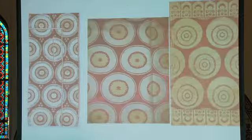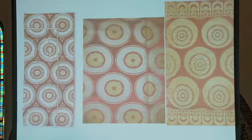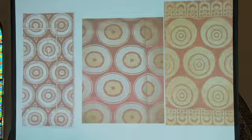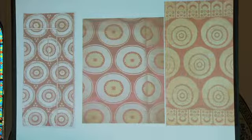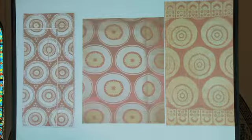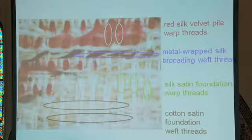Now, the structure. There's some more examples. There's the Doris Duke one and several more pieces. We're pretty sure, too, that they were happy to use the same setup over and over again to make slightly different ones, or even different formats, again using the same loom setup. Now, I'll pick up a little bit of what Anne was saying. The structure on these is very consistent.